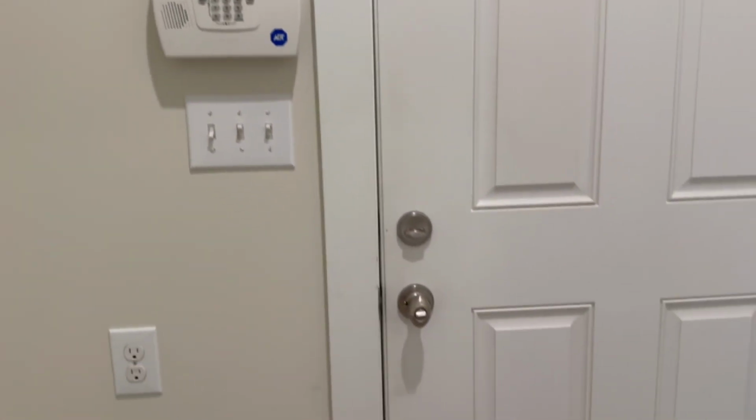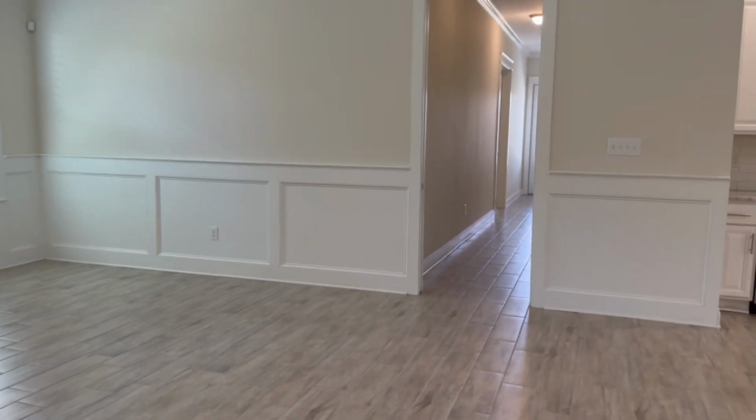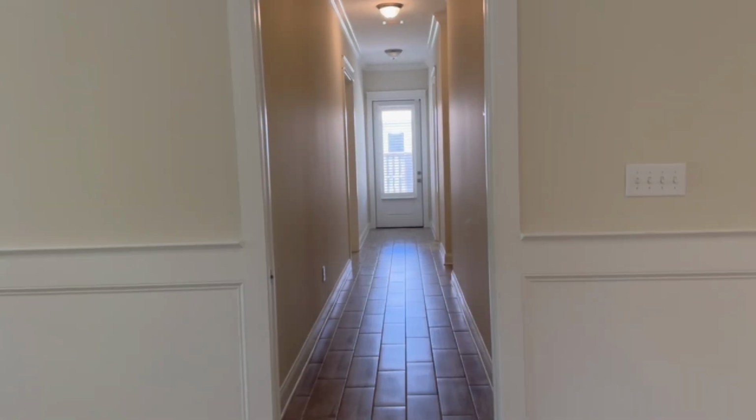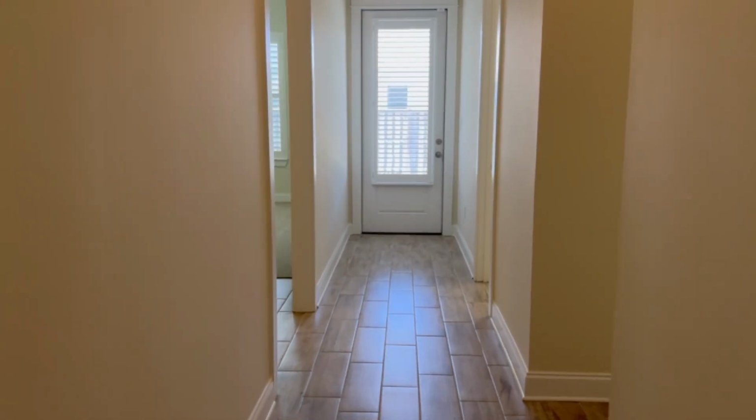That is a 2-car garage. Currently, the owner and my handyman are in the attic together. They are checking something out on the inspection report. And we'll come down this hallway, and we are going to go check out the primary bedroom first, but yet more storage. Gotta love having closet space.